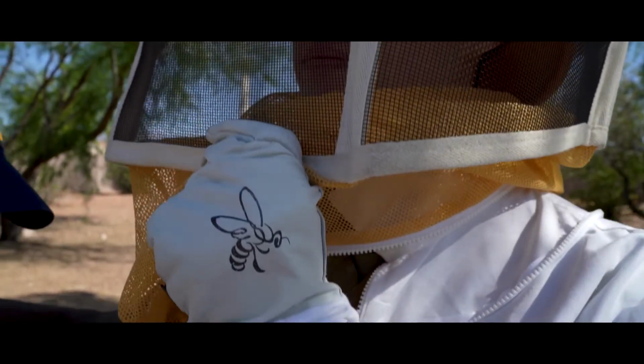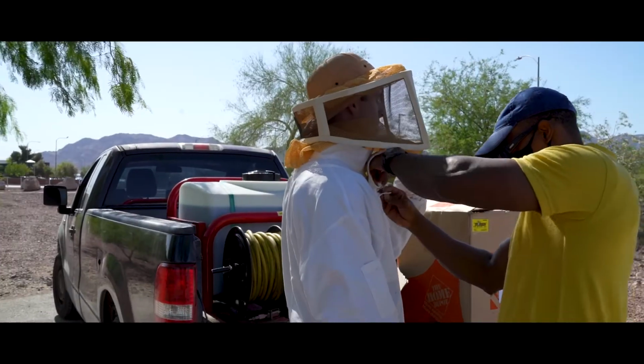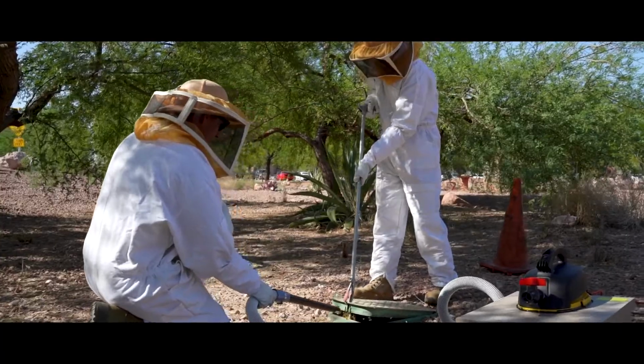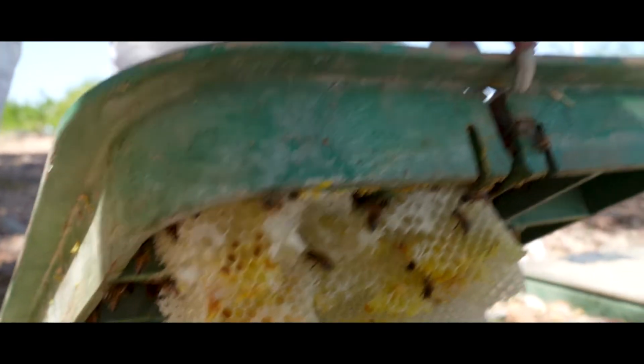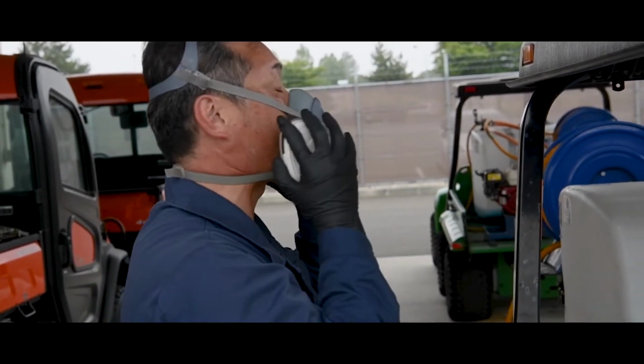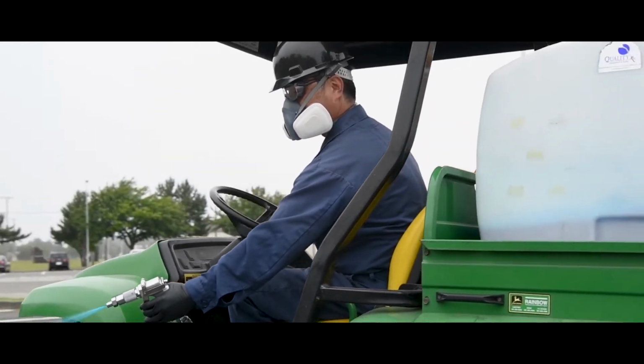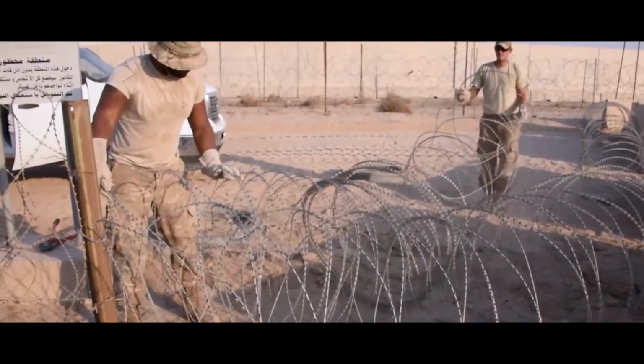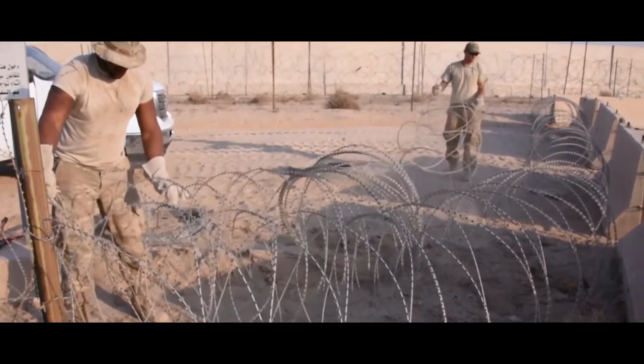Safety in our job is very important, and protecting ourselves, that's our number one priority. We'll pause if we need to in order to make sure that we're doing things in a safe manner. One of our most important personal protective equipment we wear is our respirator that protects us from different pesticides, because we are dealing with hazardous chemicals that can affect your body. It's a pretty dangerous job. It's important that we're ready at all times, 365, 24/7, to support the Air Force abroad in deployed locations.